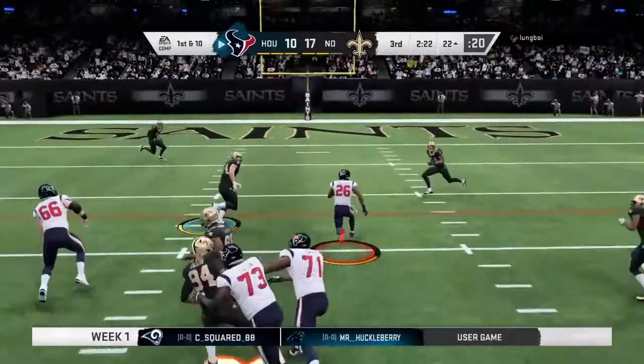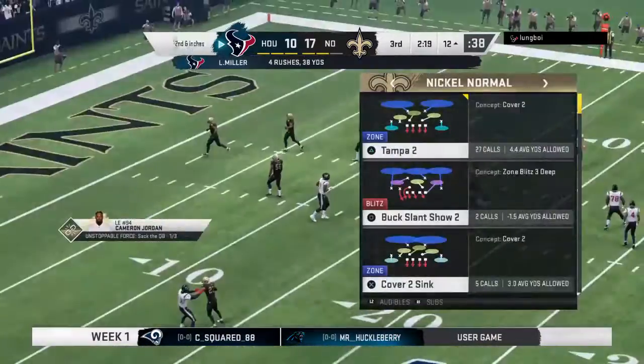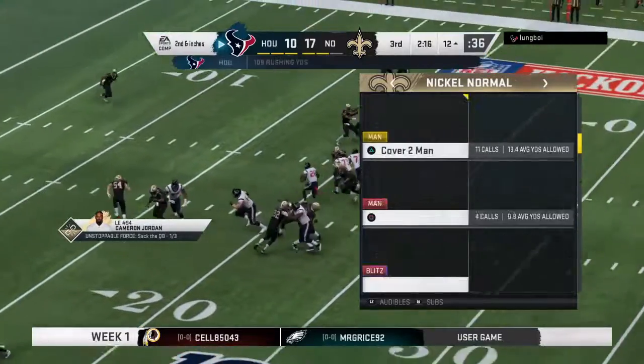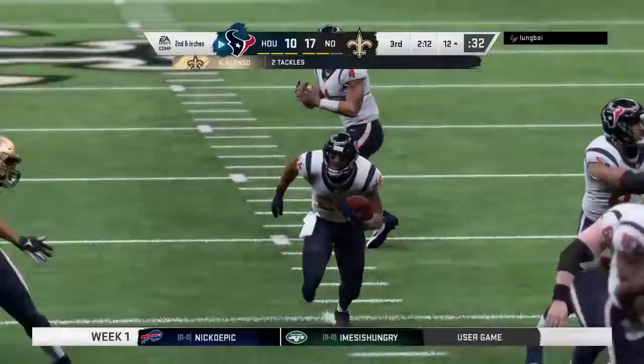Watson hands to Miller on the draw. They showed off a nice juke of the defender before the next wave could bring him down. 10 yards on the pickup there, and it'll be 2nd down. Now, that was an excellent run.